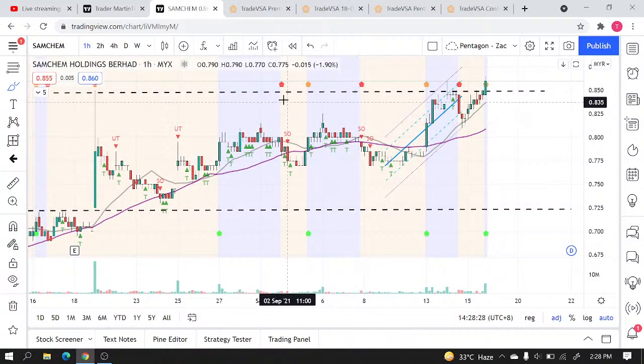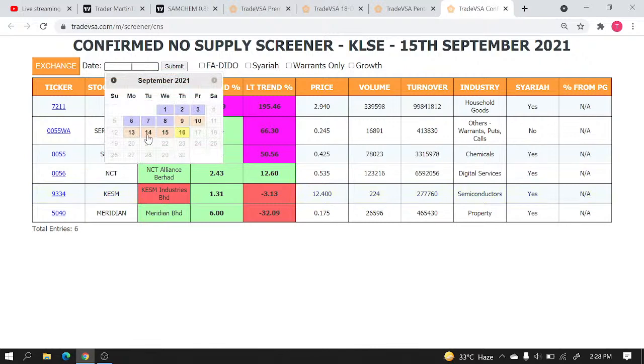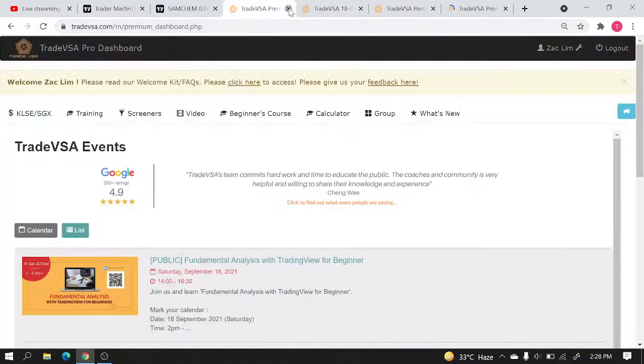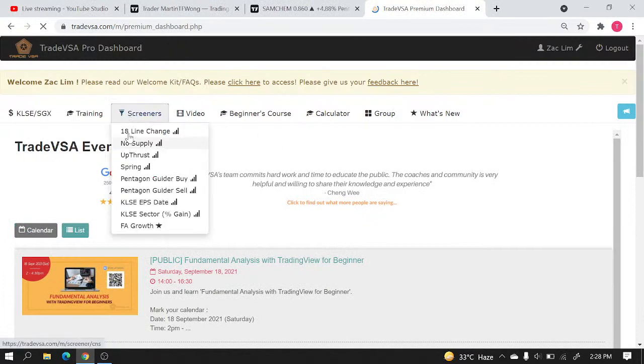Okay, maybe not this. Other counters I forgot already. There's one hourly chart that got a pretty good NS. If not, we go back to 1 day because this 15 seems like not much. Oh yeah, I think some of the steel and aluminum counters also start to do pullbacks, right? Okay, let's go to NS. We go back to 1 day.